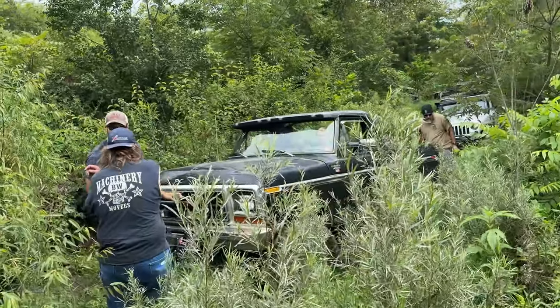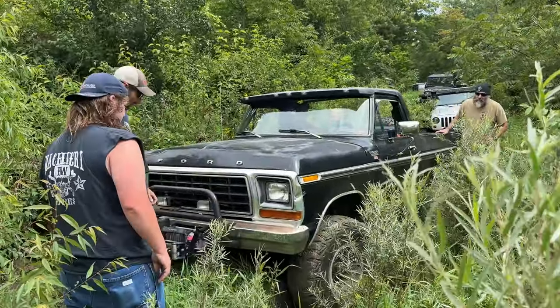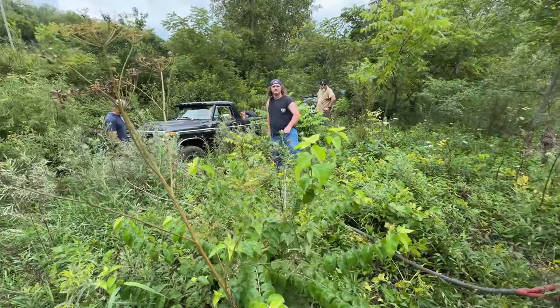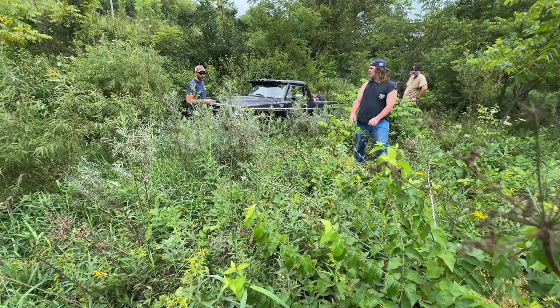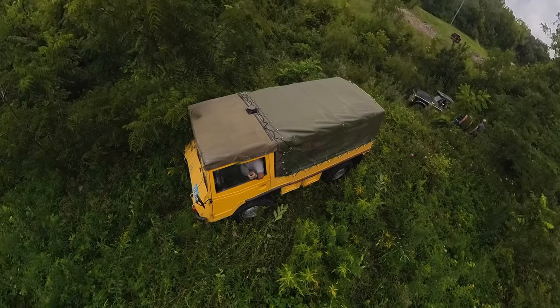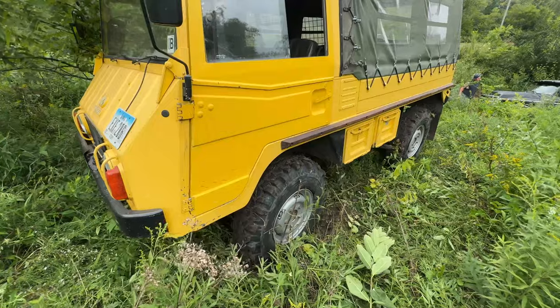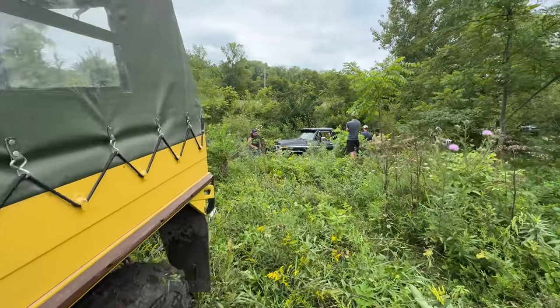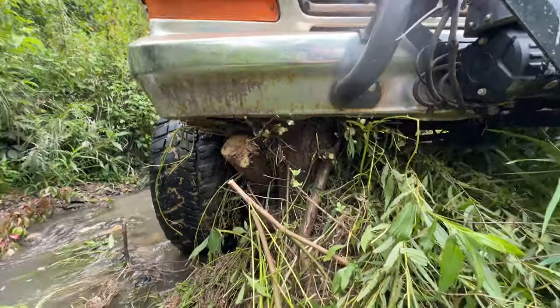Bronco's stuck now. All right, I'm gonna try to pull him out with the Pinzgauer. Are you wanting to come up this way, or are you just trying to? Okay. Well, it didn't quite work. I just dug holes. He's really stuck on that root. So we're gonna need a saw to cut it off.